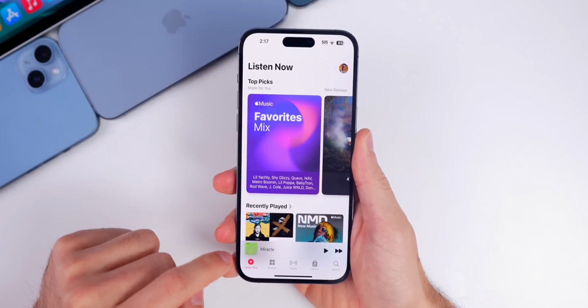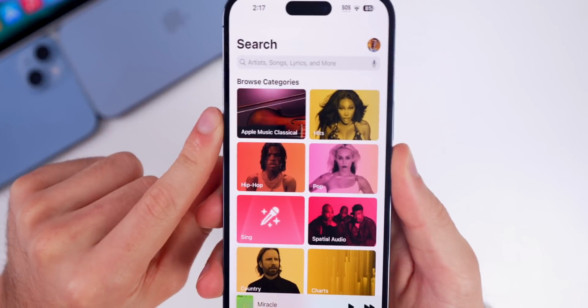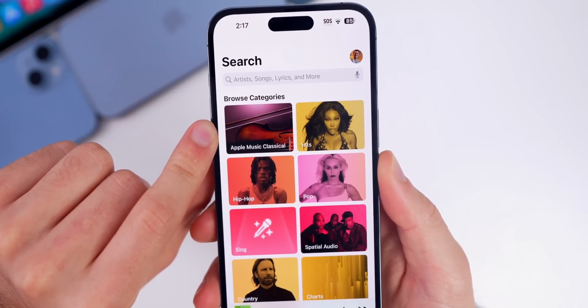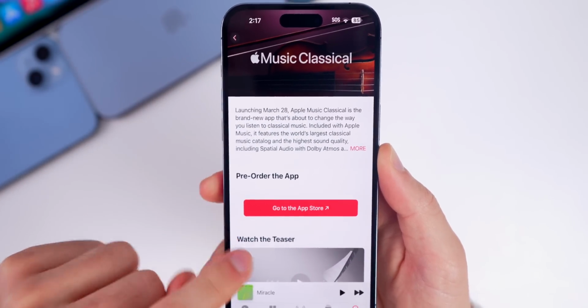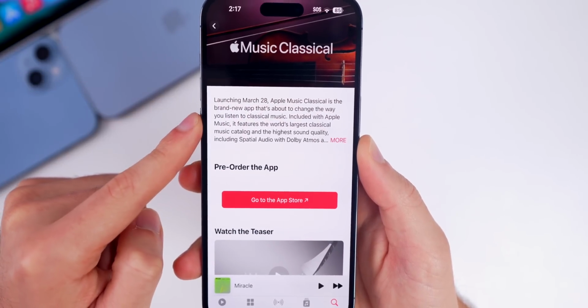If we head into the Music application and go to the Search section, you will notice that we have an Apple Music Classical section here now. This has been added server side. This is not specific to 16.4 beta 4, but I didn't mention this previously. There's a new section here where you can pre-order the application. You can watch the teaser and learn a little bit more about Apple Music Classical.